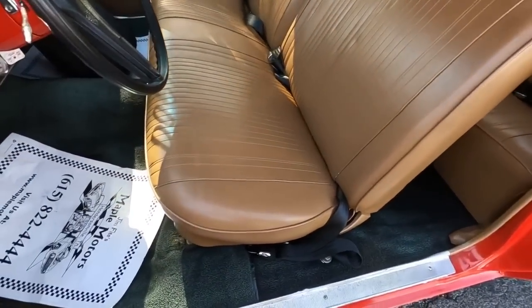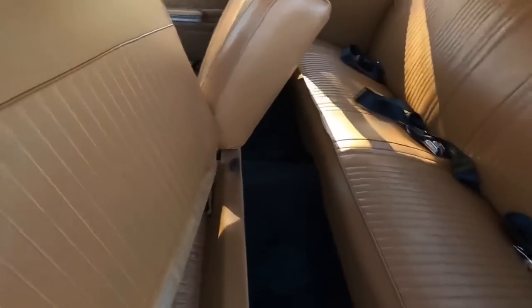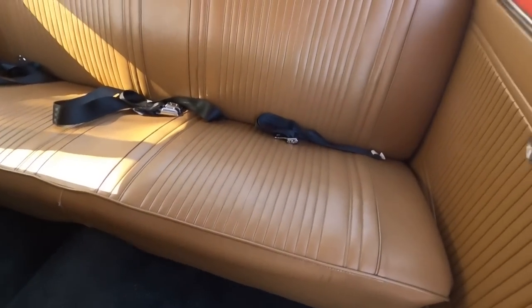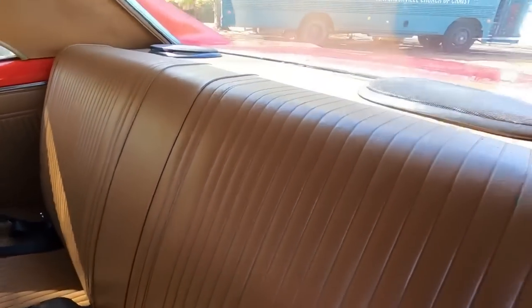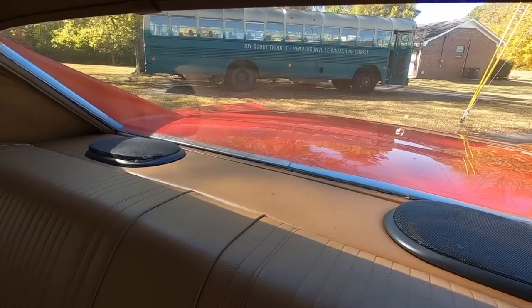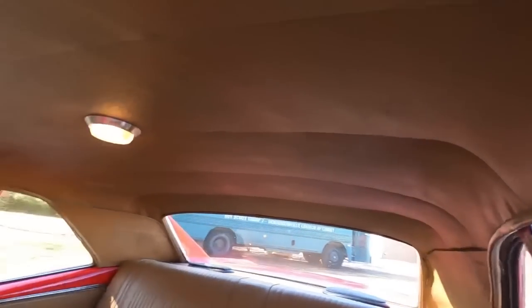The seat, somebody's already redone, but there's a little bit of wear in the corner here. As far as the back of them, they look good. The back seat itself looks pretty good. Your headliner is a little bit wrinkly in the corners.